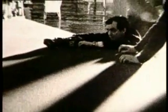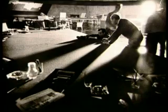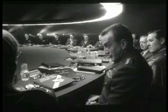Stanley liked it and said, "Can you cover it in green baize?" And I said, "Yeah, sure, I can cover it in green baize, but, you know, we're shooting black and white." "That doesn't make any difference, because I want to give the impression that these 26 characters sitting around this table are involved in a gigantic poker game for the fate of the world, you see."